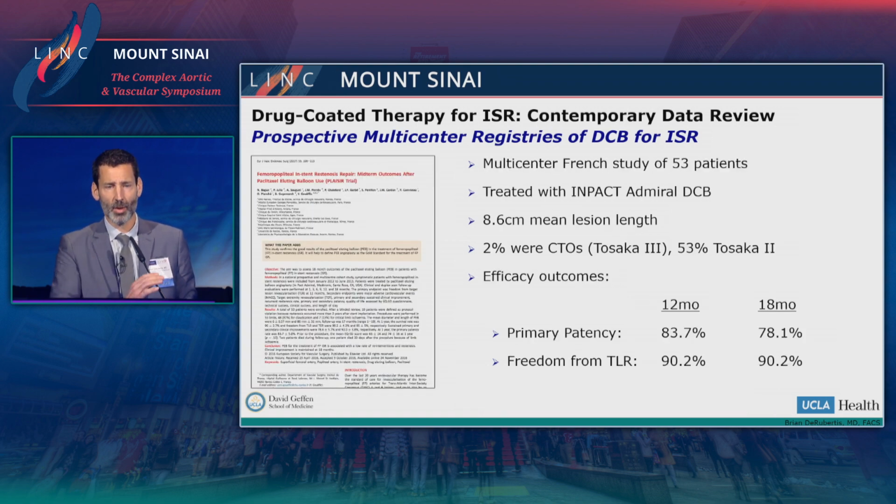to this other registry. This registry is a multi-center French study, again showing very similar findings. This study also used the IMPACT Admiral DCB, with a not particularly long lesion length of 8.6 centimeters. If you look at the 12-month primary patency rate, it's akin to what we saw in the IMPACT Global Registry, and at 18 months there was some drop-off, but still quite high at nearly 80%.